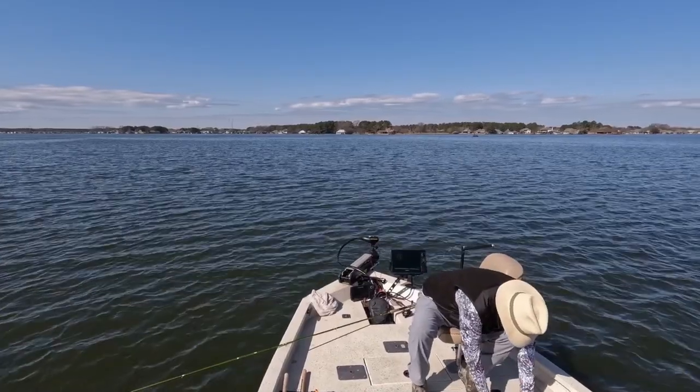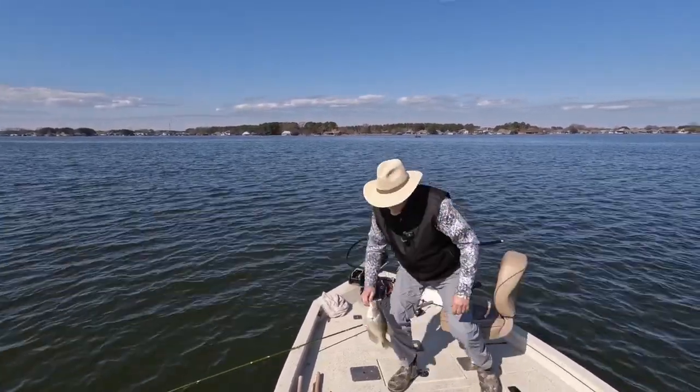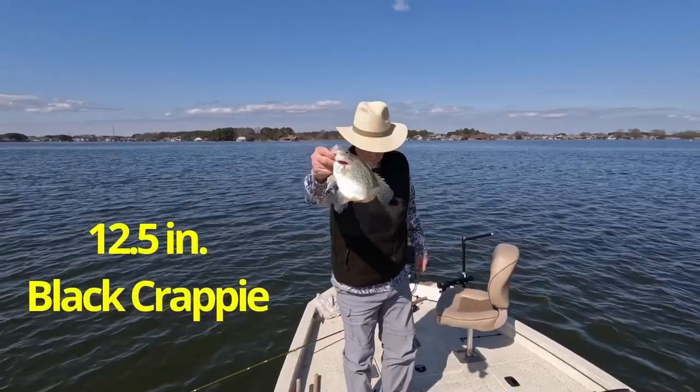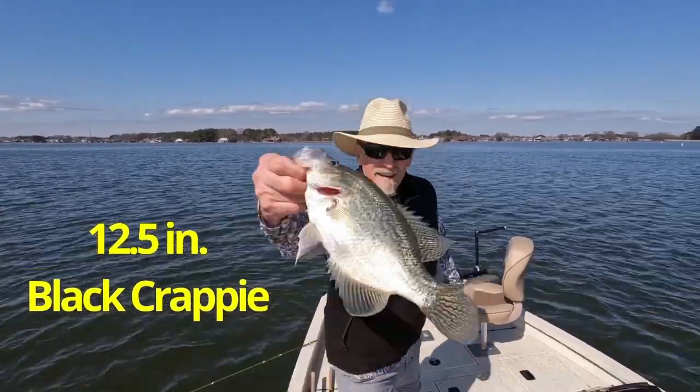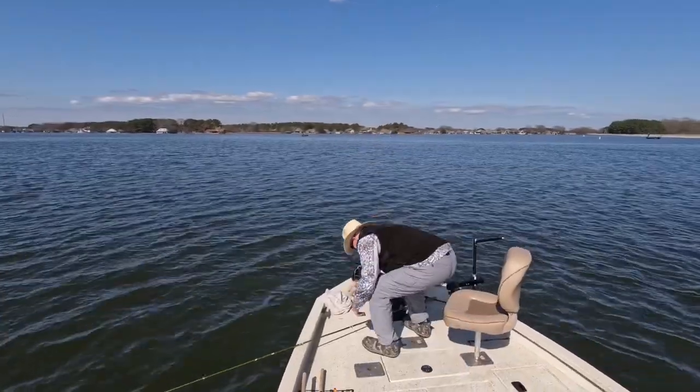It was a good day. Caught 16 and had a great time as usual. Anytime you can get on the water, it is such a blessing. That black crappie right there was a nice one.